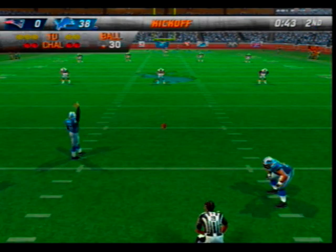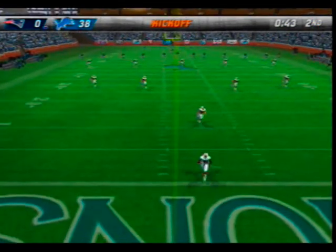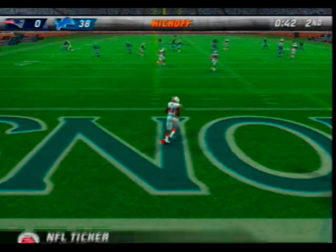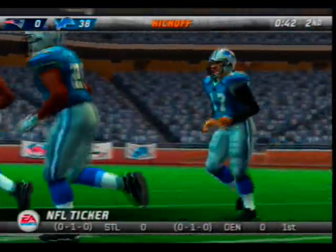Detroit is lined up for the kickoff. Payne back to return. And he got all of that one. A great kick. This one is handled by Payne. On their last drive, it was three plays and out, and now the offense comes out onto the field once again.